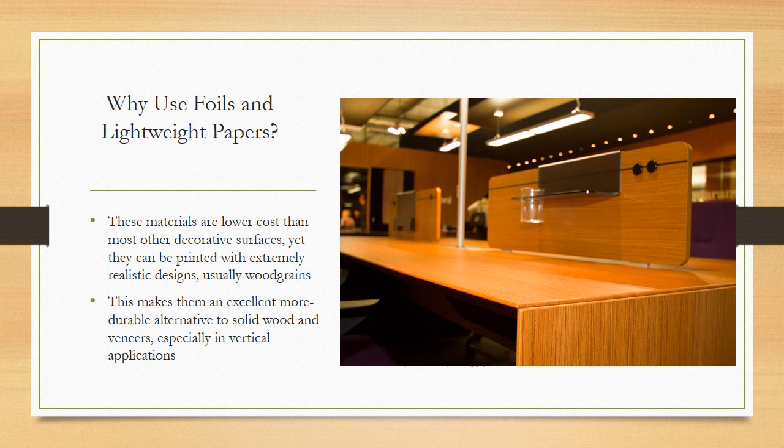So why use foils and lightweight papers? They're very cost effective. Again, the fidelity of the design can't be matched. The difference between lightweight papers and foils is in how the resin systems for their durability are applied. In foils, the resin system is actually added during the paper manufacturing process.